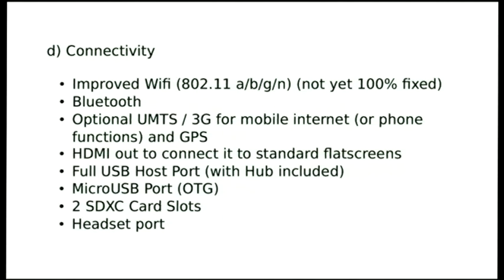So you could use it for navigation, for quick web surfing outside. You could use it as a phone, as mentioned. HDMI out, so you can connect it to standard flat screens, which is great. Go home, connect it to your monitor, use it as a PC.